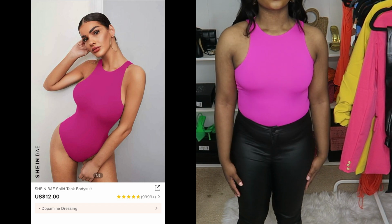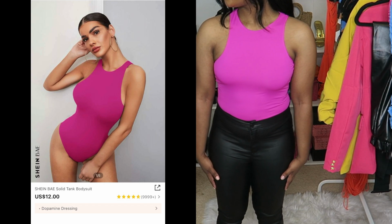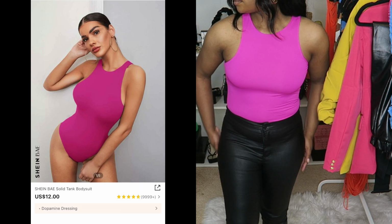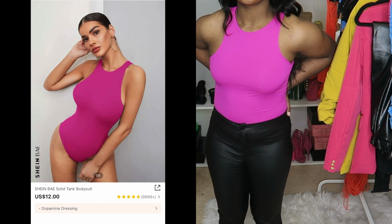While recording this video for y'all, of course the sound wants to go out, but let's not get into it. Let's talk about this bomb pink vibrant bodysuit.